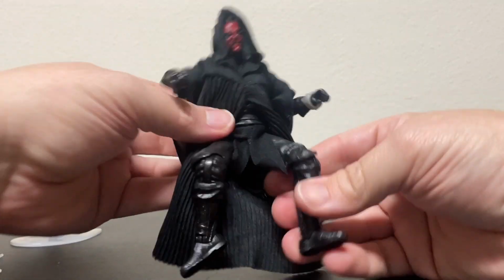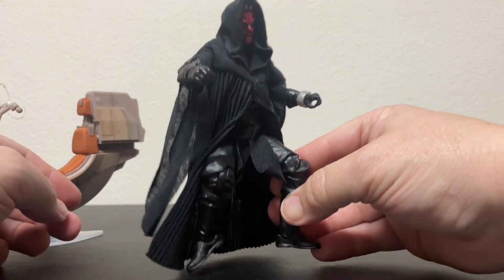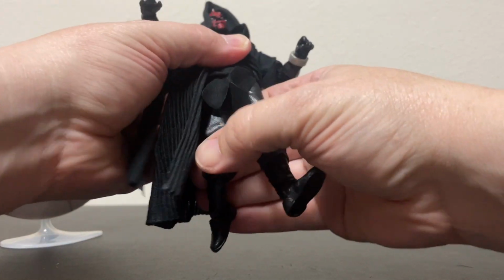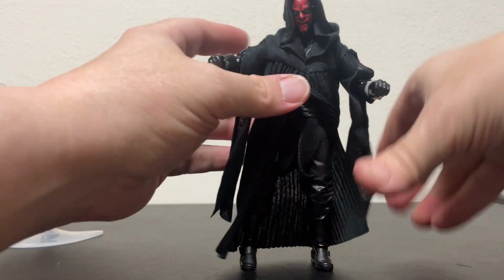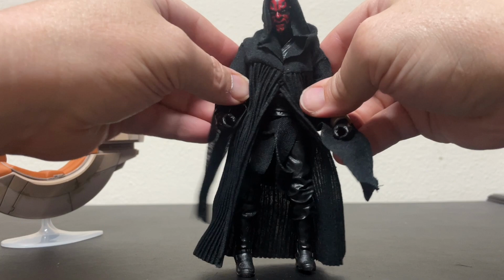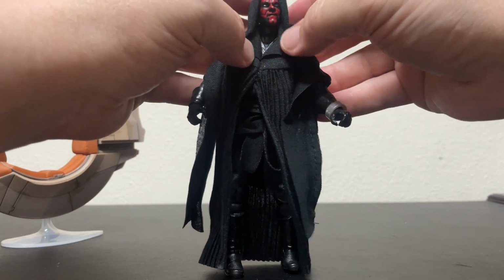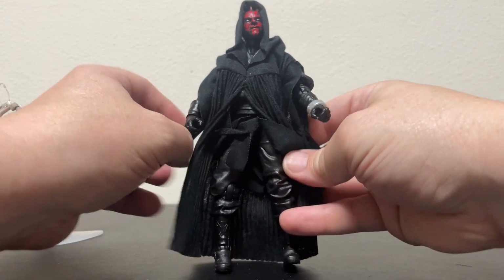Alright, so here he is right off the speeder. He looks like he's doing the like a bantha, but he's not. He could have done that, because there were banthas. He was on Tatooine. And of course he looks great, with great articulation, because he's probably the same exact Darth Maul that we've already bought 3 times.